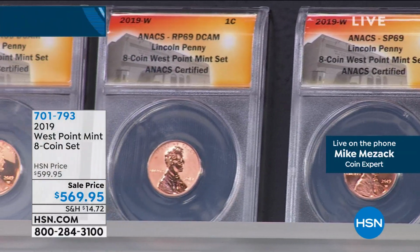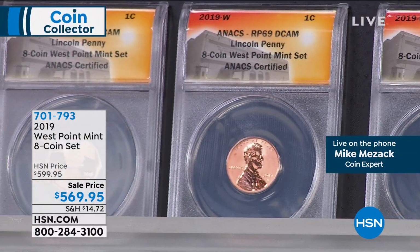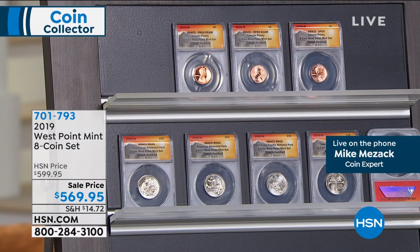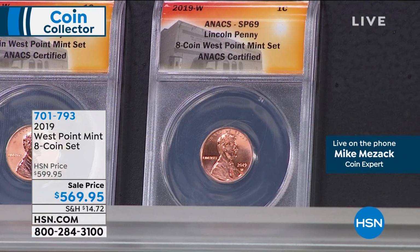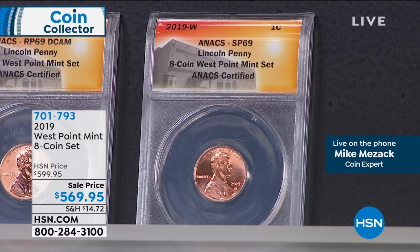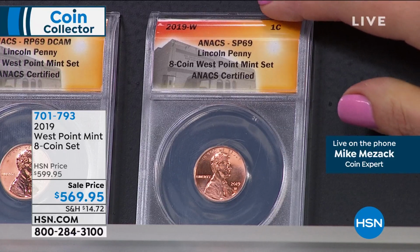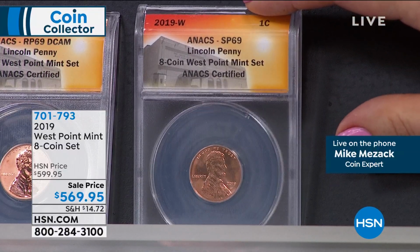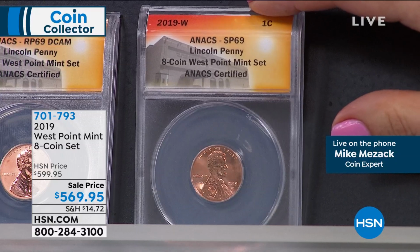Now, the SP69 coin up there is the key to the set. That coin is absolutely critical. Impossible to find in Mint State 70, it's a $5,000 coin. So we've got proof 69. We've got the reverse proof, which came with the silver proof set. But the SP or burnished West Point cent only came in the Mint set. Extremely difficult to get in high grade SP69. So you have the 3 special Lincoln cents with this as well.